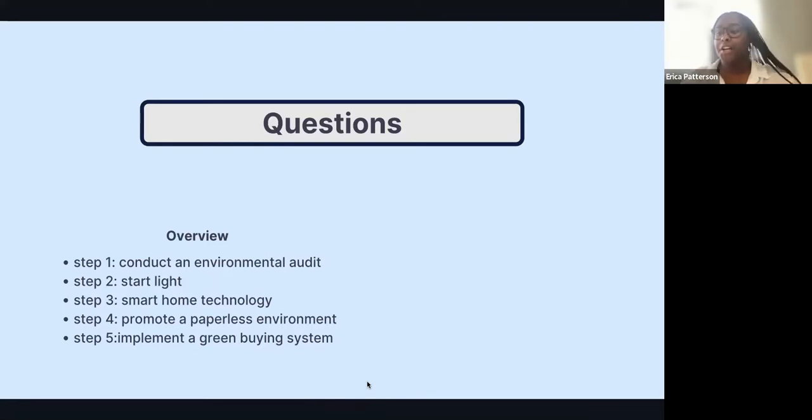This seems like a large investment. What are really the benefits? So like I said, it might seem like a large investment at the beginning, but when you think about the long-term benefits, it's not a large investment. As a property manager, you want to cut costs and you want to save money. This will definitely help you save money in the long run. So you might think you're spending more money now, but in the long run, you'll definitely be saving money. And that's really what matters.